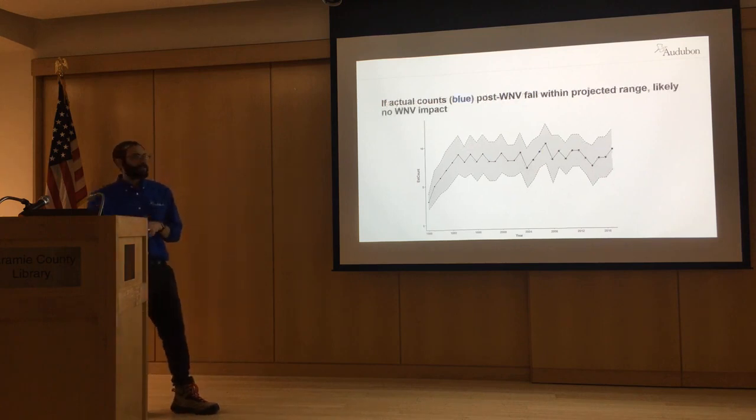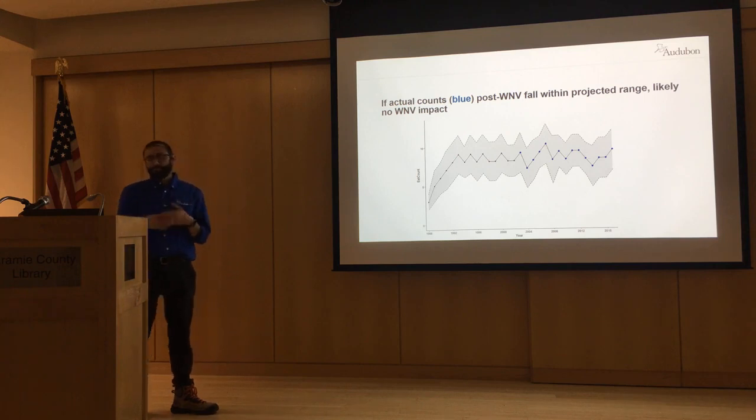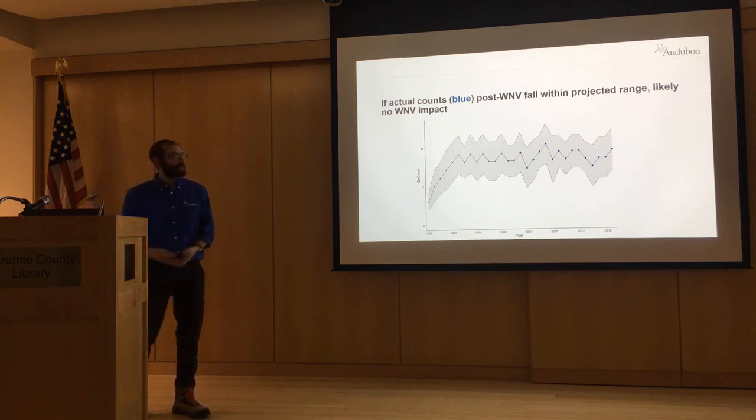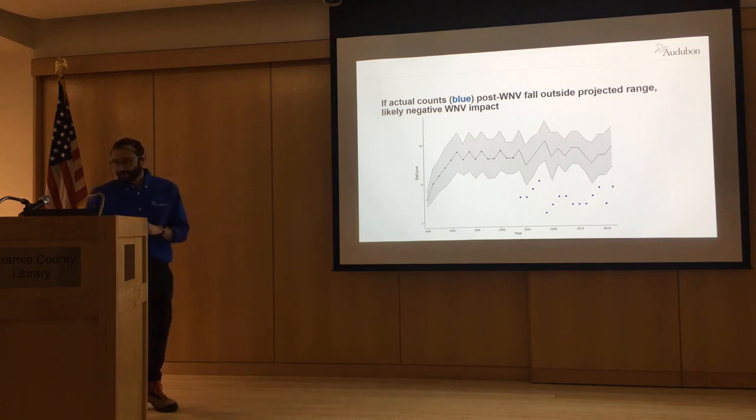If the counts, the real counts now, fell within that sort of margin of error, maybe West Nile was going on, maybe a little bit of habitat change, but we couldn't make a conclusion that anything really major happened to these bird populations, because things are about what they would expect to be. However, say your counts fell well below what you would project before West Nile virus showed up. All of a sudden we would start to make a few conclusions, right? That something changed in that very short amount of time that sent these counts really low.